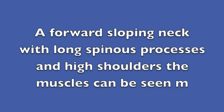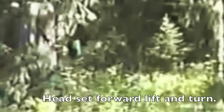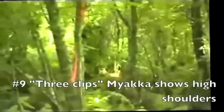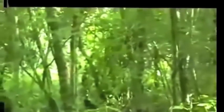A forward-sloping neck with the long spinous processes and the high shoulders are pretty important. Okay, this is seen in the number 9 Freeman film. The Freeman film, at one point, the creature is turning and its head's down and it's turning to the side, kind of lifts and turns. In 3 Kips Miyaka, you see the high shoulders there. It's pretty awesome. Boom, there's the money shot. And as it walks away, you see the high shoulders.